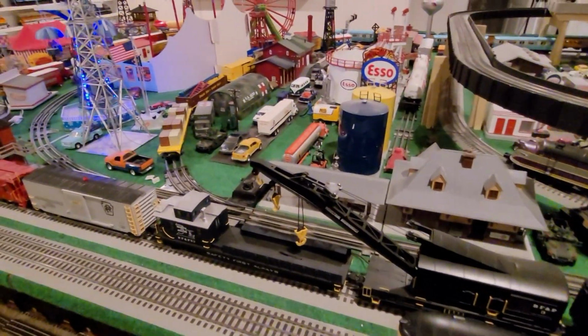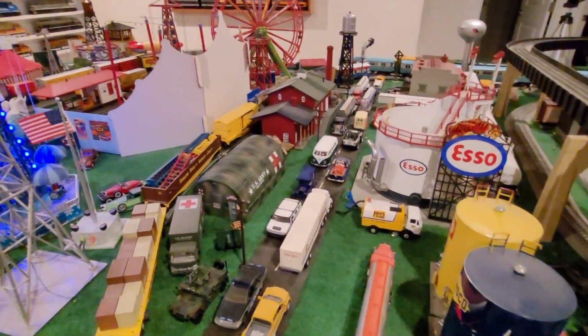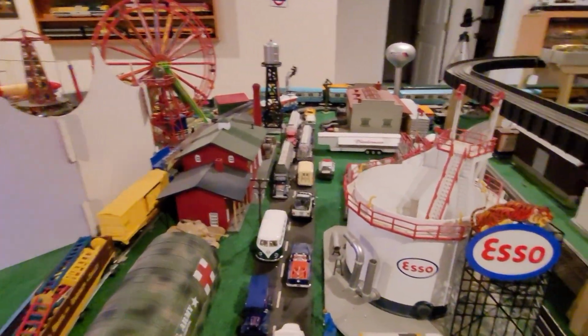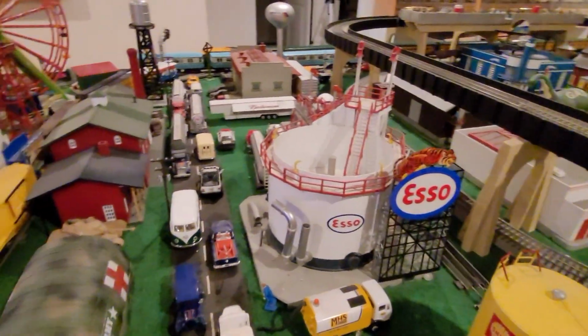Wow. So then we got the oil refinery here, another warehouse, and then the Budweiser brewery there that does smoke. It has a smoking unit in it. Some of them do not, but that one does. Smokes, fogs up the whole basement when I put it on. So that one does it.